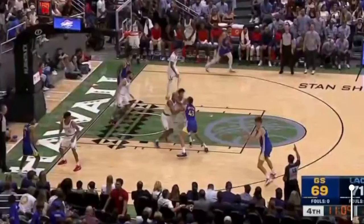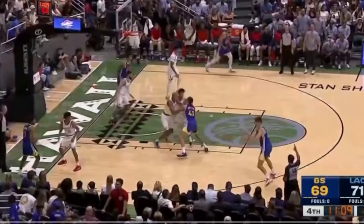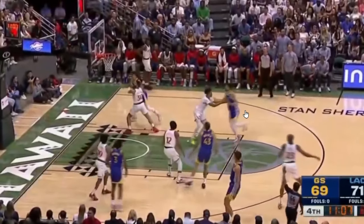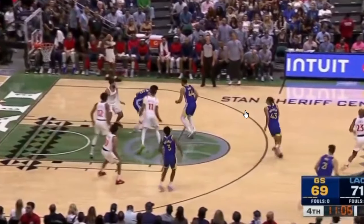All right, so here's just another example of you can't leave this guy open. Now, first things first, he does a really good job just getting in the way, setting the screen here, getting our guy at the top of the key pretty much wide open for this 3-ball here. So again, I think he does a good job. The versatility, something we see already. We get an open 3-ball here. Fortunately, it's front rim, no good. The tenacity to get this offensive rebound.